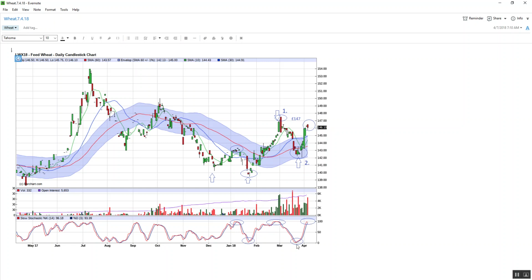Obviously this was a fake out down here in April, so you wouldn't be looking to make any sales. At the moment you're in an area where the market is overbought, and if you're thinking of putting some new crop sales on at the moment, this would be a good time to look at that. Just below the swing high at 147.